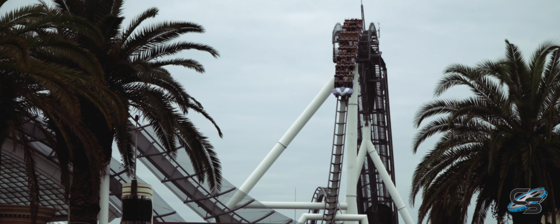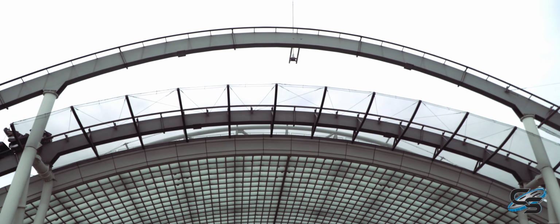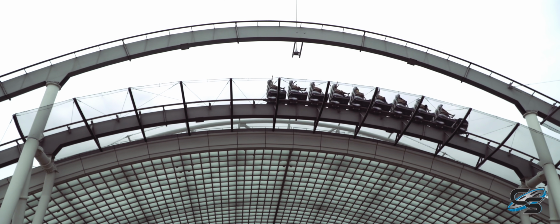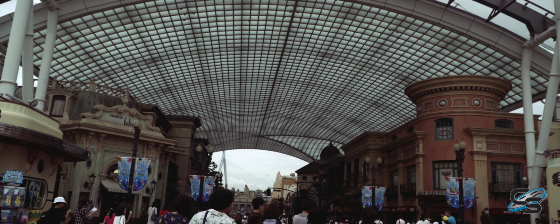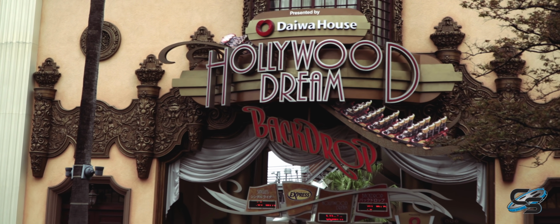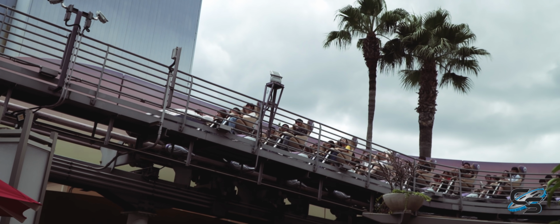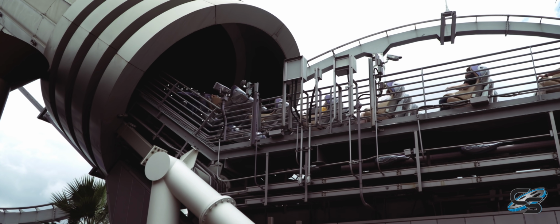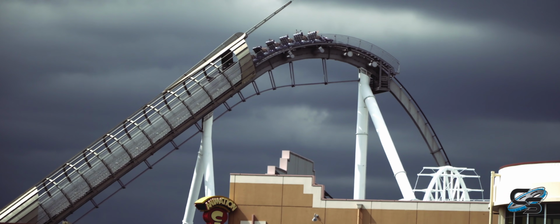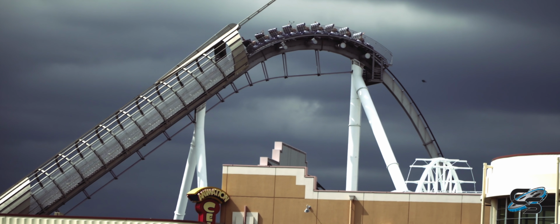Another thing I want to mention here is that this is one of the only parks in Japan that actually had any form of security at the entrance. They had a bag check here. In addition, before you board Hollywood Dream, you actually go through a metal detector. So you can tell already that they take safety here very seriously. And that may seem like no big deal, especially for parks in America that do that like everywhere. But in Japan, that isn't always the case, but they do it at USJ.